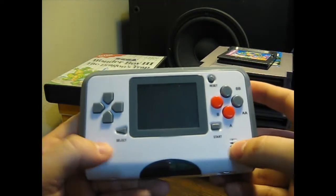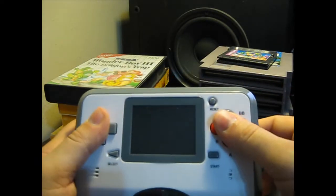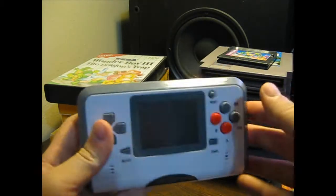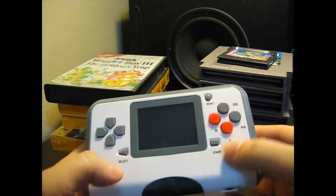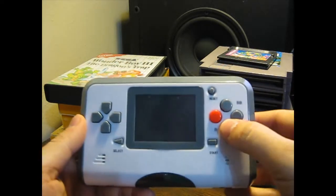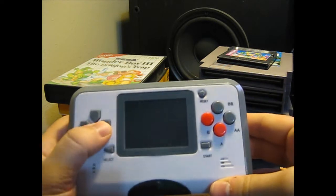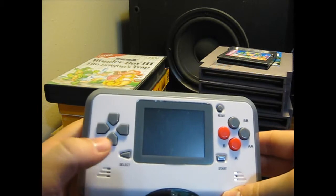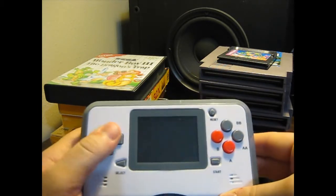The speakers suck on this thing. If you turn it up not even halfway, you start getting a lot of static. I haven't tried plugging it up to a TV, obviously, because I don't have the AV cable. But on here you've got your select, start and the D-pad, and then you've got your normal B and A, and then you've got turbo B and A buttons right there. The D-pad's okay, but I don't particularly care for it. Up, down, left, and right are all their own button. There's not one big D-pad underneath here.